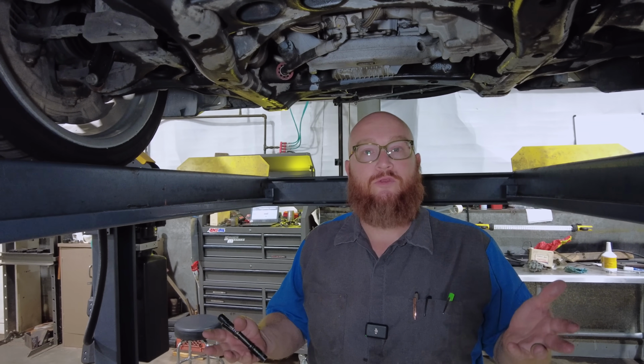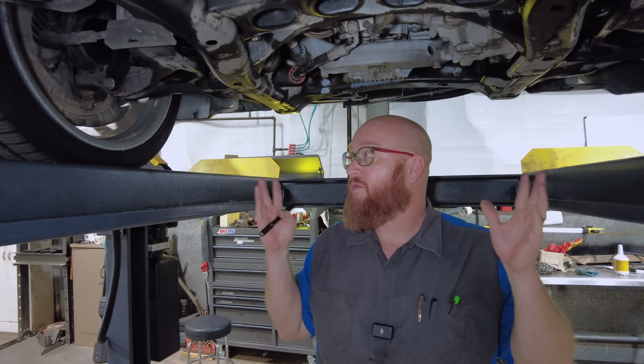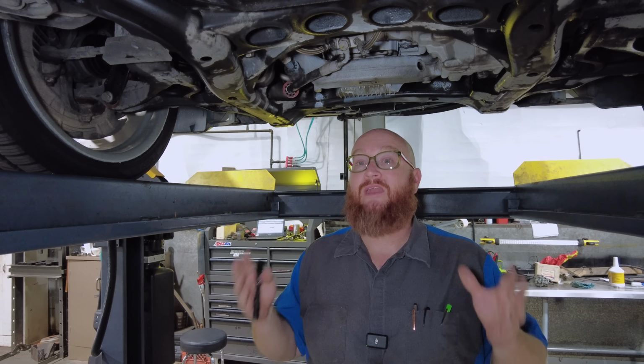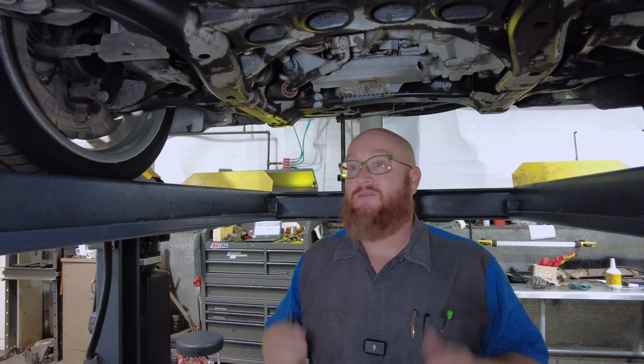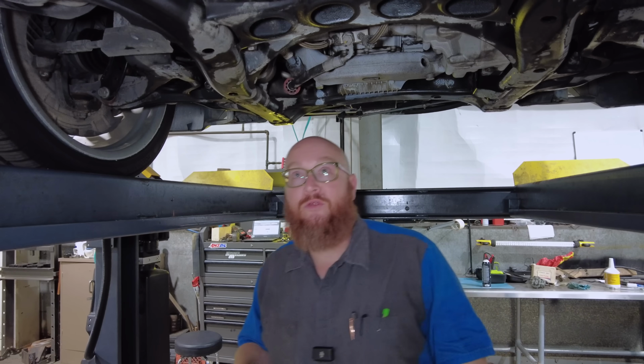With air suspension, whether it be an old Range Rover or a Porsche Cayenne, any vehicle with air struts, you really should replace them in pairs. This one has 180,000 miles on it. It's very likely it may need all four. Let's keep on going with our inspection here.